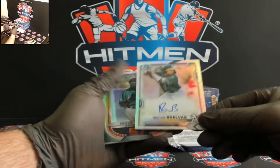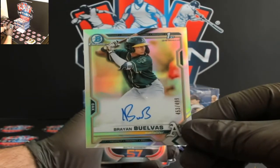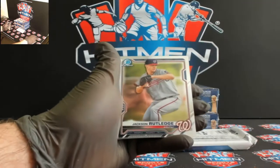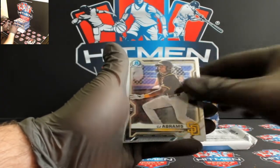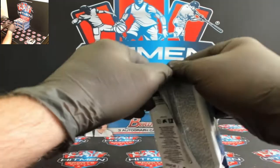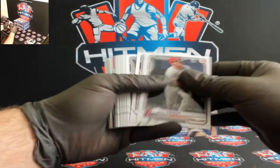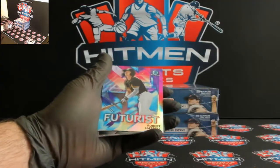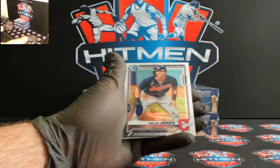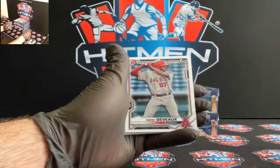Cronenworth, and you got Brian Belubis, 453 out of 499 for Oakland, refractor auto. There you go, Oakland. Taylor Trammell, Brett Batty, Rutledge, Larnach, CJ Abrams, Bryson Stott. Robert Hassell, Michael Toglia, Edward Cabrera, Owen Jones, Gunnar Henderson, J.J. Bleday, Nick Madden, Xavier Edwards.